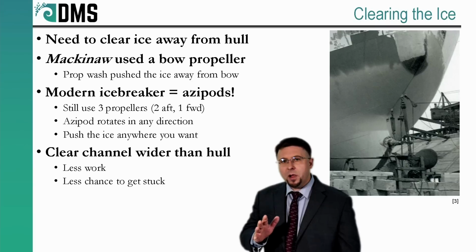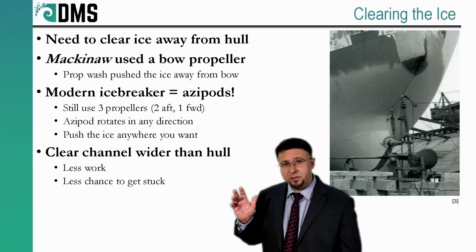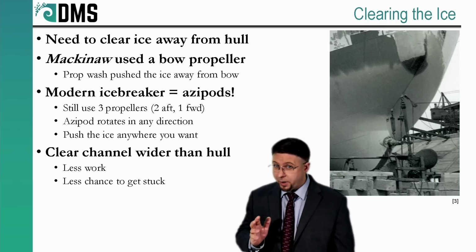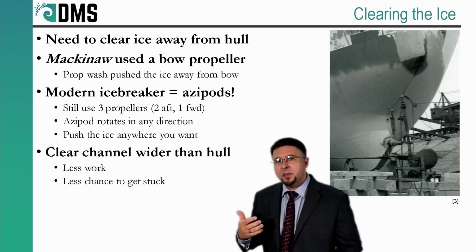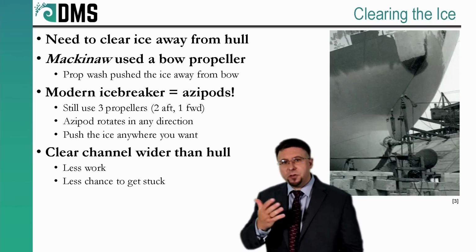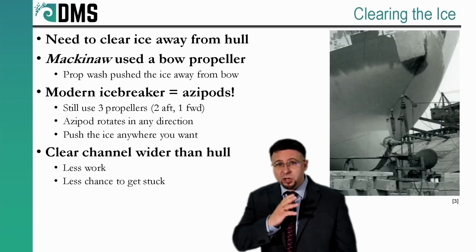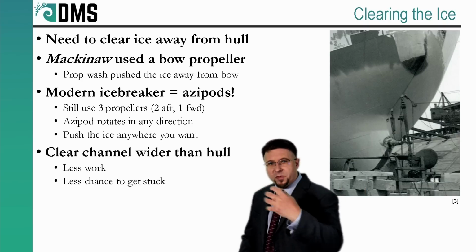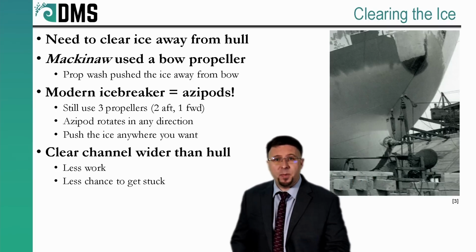And this was so well understood that even in 1944, they had some innovative methods. The Mackinaw used a bow propeller. That's right, she has a propeller up at her bow, plus 2 at the stern. This bow propeller adds to the forward propulsion, yes, it does help, but its main purpose was to clear away ice from the bow. You've got all of the wash from the propeller pushing water and ice quickly along the sides and bottom of the hull.